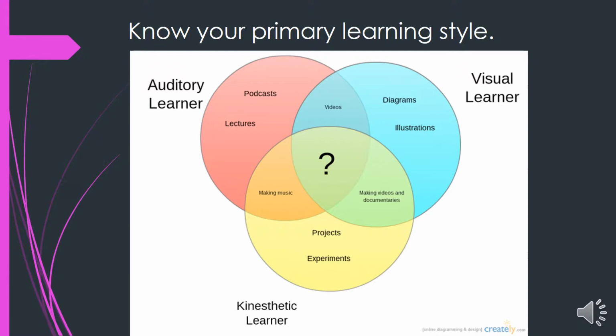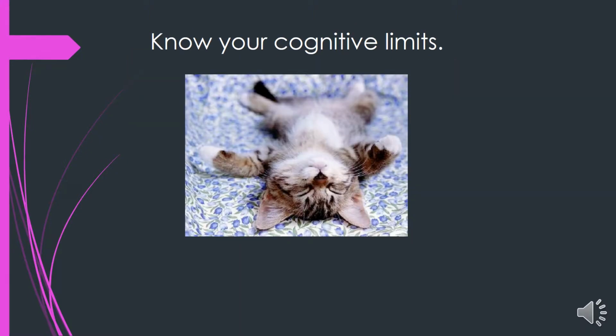You also need to know your cognitive limit, or how long you can have focused study. It is only through focused study that we acquire knowledge. Deep learning takes time and effort, so knowing your cognitive limit is of great value. An example of cognitive limits is that you may want to study for 4 hours, but can your mind really maintain focus for that period of time?